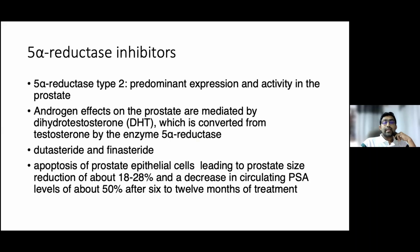The two drugs have different actions. Dutasteride inhibits both type 1 and type 2, and finasteride inhibits only type 2. These drugs promote apoptosis of the prostate epithelial cells, leading to reduced prostate size, about 18 to 28% decrease in prostate size, and they decrease PSA levels by about 50% after 6 to 12 months of treatment.